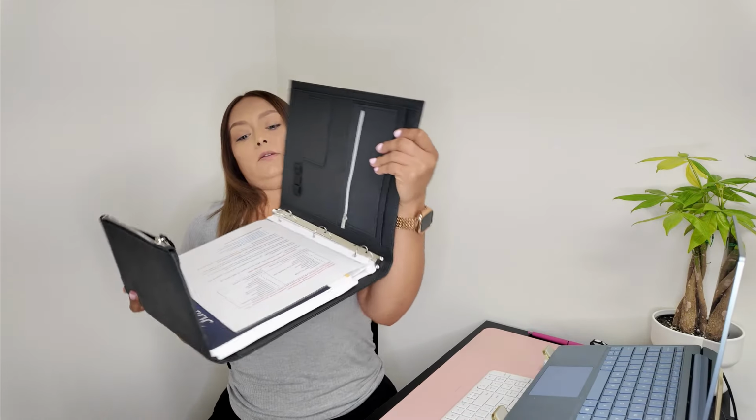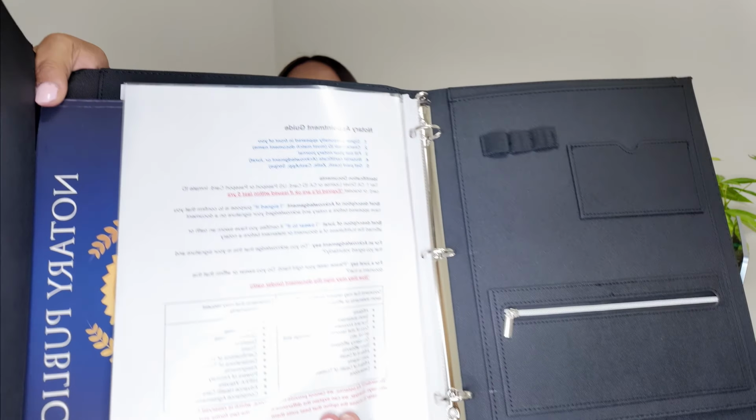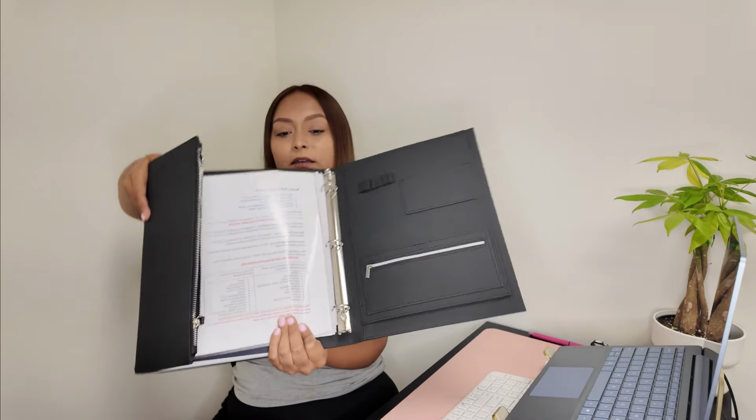I'll show you guys my little folder real quick, okay? So basically this is my folder. And I have everything in here. I have my notary journal, and then this is the 1-pager right here. I have my notary journal and little pads, acknowledgement and jurat. And then this is that 1-pager. I'm gonna do the screenshot, okay? Don't worry. But you can just have this in your folder.